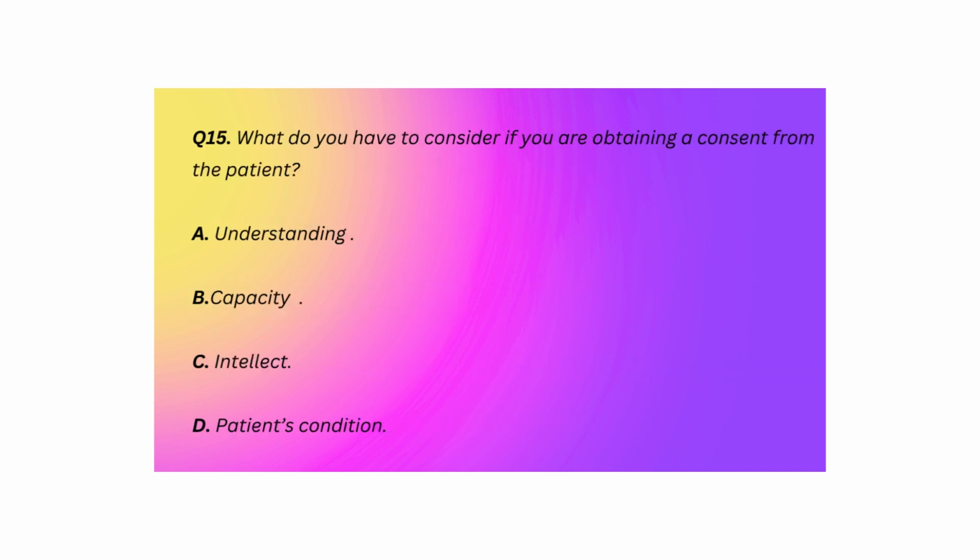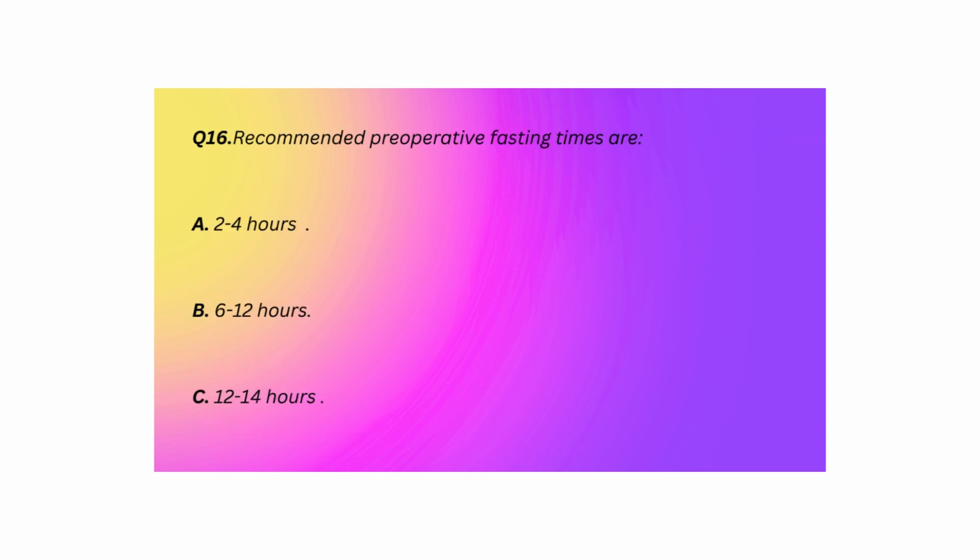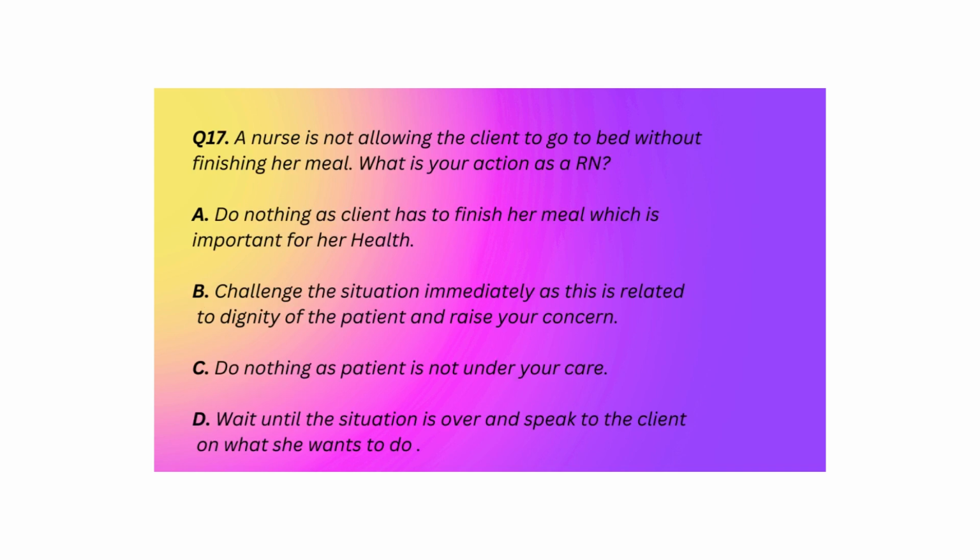Q15. What do you have to consider if you are obtaining a consent from the patient? A. Understanding. B. Capacity. C. Intellect. D. Patient's condition. Q16. Recommended preoperative fasting times are A. 2 to 4 hours. B. 6 to 12 hours. C. 12 to 14 hours.